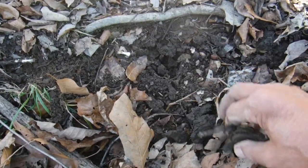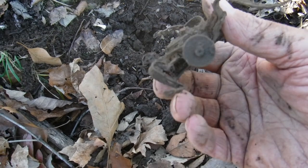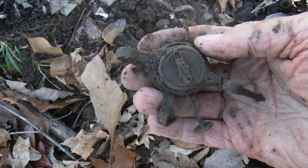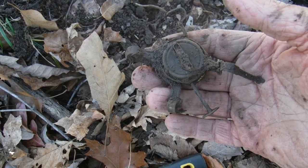Okay folks, I'm about ready to give up for the day, but I am so stoked. My first ever oil lamp part. Look at that puppy. I gotta get it home, clean it up, and find a date on it if I can. That is sweet. I knew this was where the house was, and that really confirms it. Look at that.